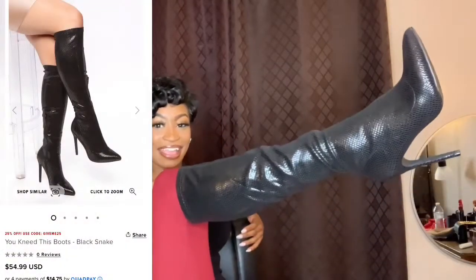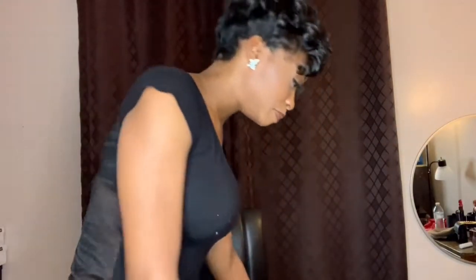On these boots, I might have to kick up my foot. Woo! I'm too hot for the pair. I'm short. So these are the You Need This boots. Okay, these are my boots. I love them. I'm gonna have to take a picture of myself in them, because you can't really see it, but I feel like I gained 5 inches. I feel like I'm about 5'8", 5'9" now with these boots on.